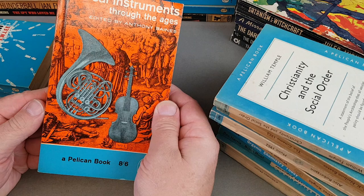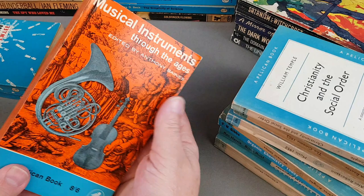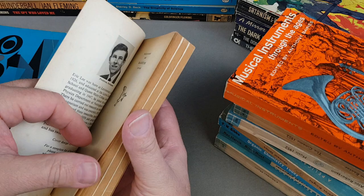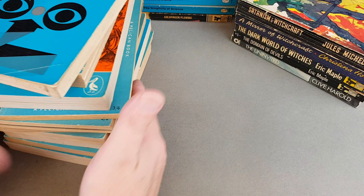Another music one, Musical Instruments Through the Ages. Nice bold cover that, not your typical Pelican. I'm assuming it's a first printing, even though it looks a little bit out of place. Yeah, first 1961, 8 and 6, that was expensive, wasn't it? Wow. Magnetism. And the last Pelican that I can see is The Hidden Persuaders, Vance Packard. Lovely. Right, so let's give these all a brush. Put them in a few convenient stacks.